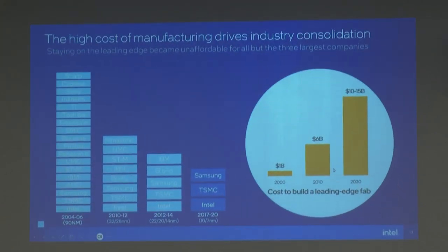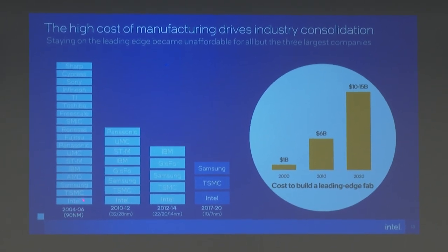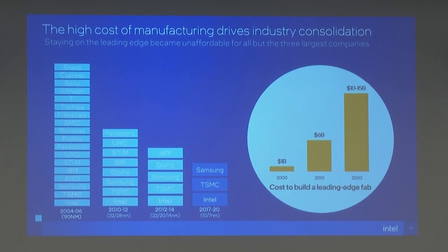Now, this is important, I think, to understand, because when I was looking for a job in '99, if you look over here on the left, you see a lot of companies, and I wanted to do semiconductors. That was what I was interested in. So you can see this list of companies, and this is 2004 to 2009. So this is the 90 nanometer node. This will show you all the companies that were running technology on that node. It's a pretty long list.